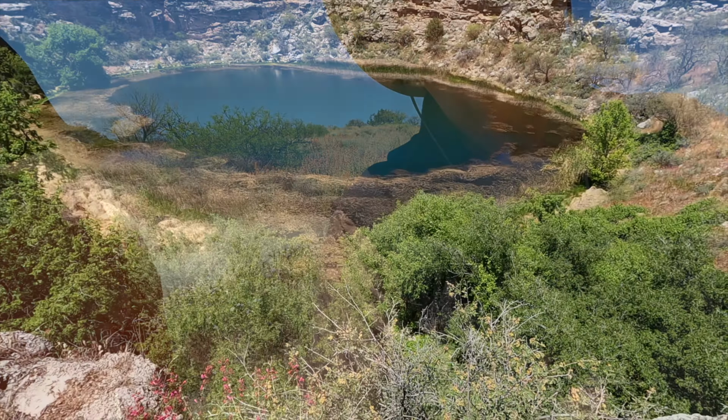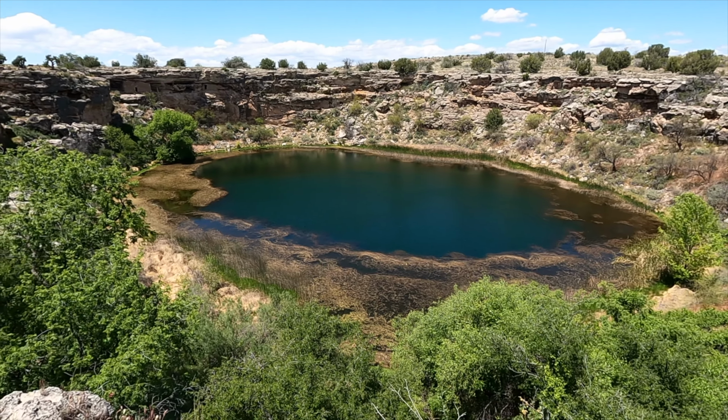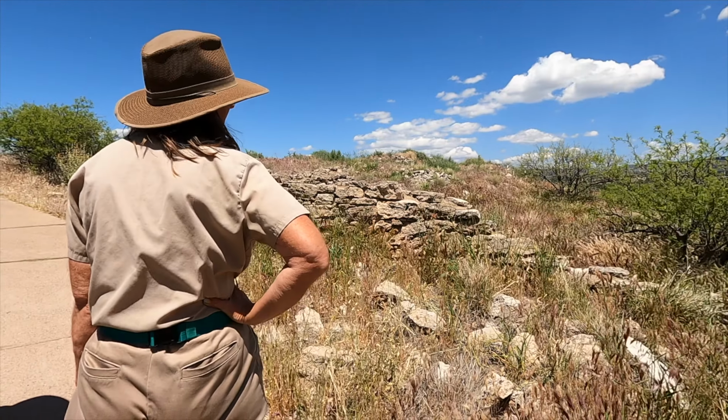And this is spring fed, and the water flows out through a canal made by these people, the Puebloans. Because it's not a kiva, they probably set it up to do their textiles. They do a lot of weaving. They grew wild cotton here, so pretty cool.